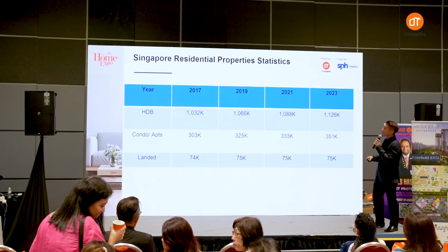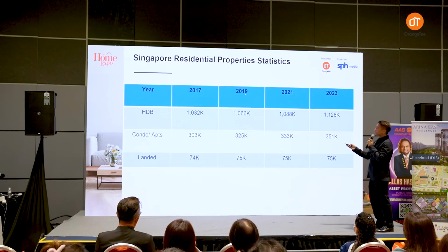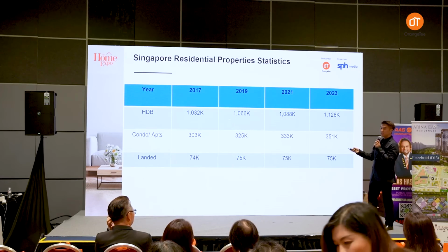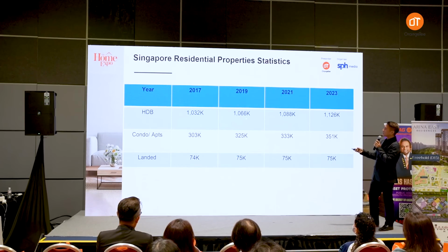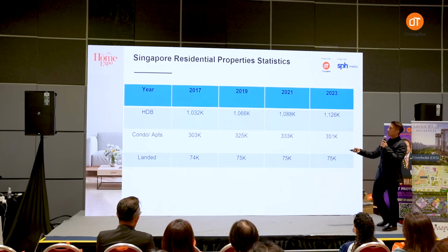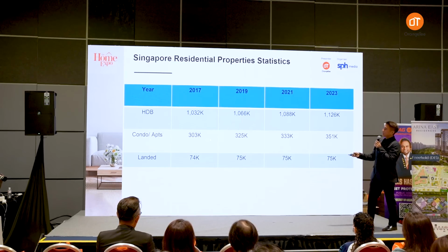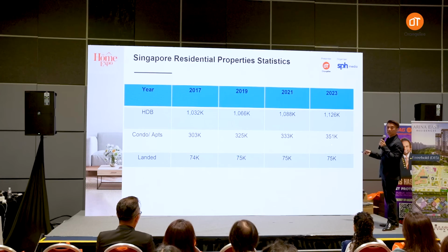I would like to show that over the few years, starting from 2017, then 2019, 2021, and until last year, you can see the numbers for HDB steadily increasing from 1.32 million, to 1.66, to 1.88, and last year 1.126. So you can see that HDB is constantly increasing in number. For condominiums, it's also the same. You will see a growing trend of demand, and a lot of supply that comes out. From 303,000, steadily increased to 325,000, 333,000, and last year 351,000.